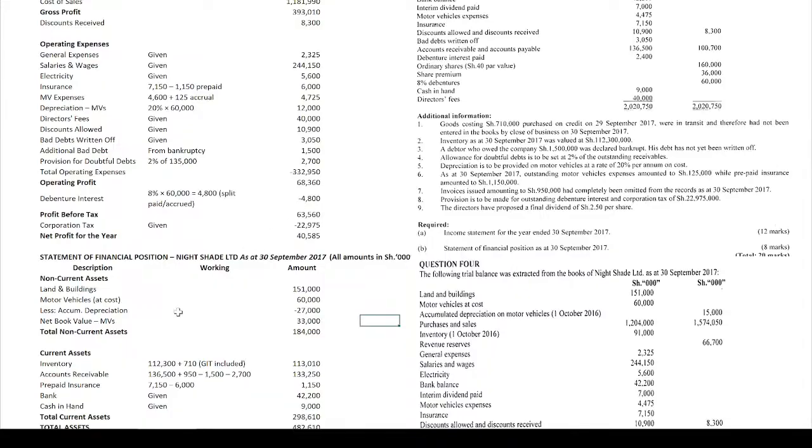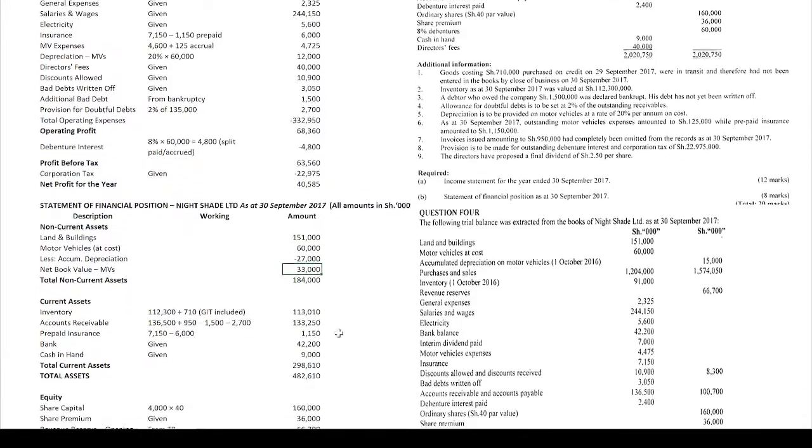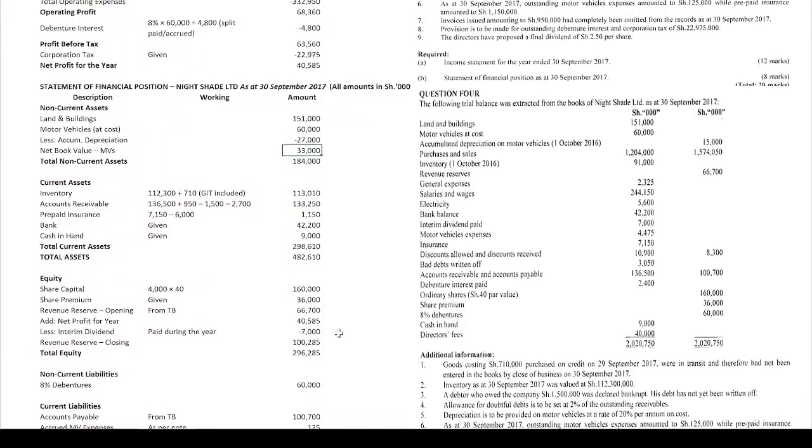Then we also have the net book value for motor vehicle, which you shall obtain to be 33,000. So when you add the two assets, the non-current assets, you get 184,000. So that is our total non-current assets. We also have now the current assets.